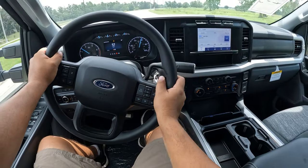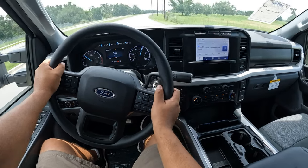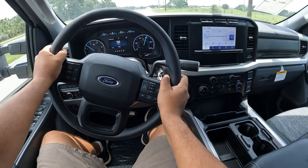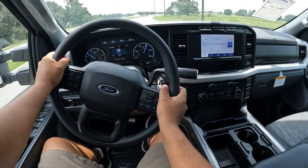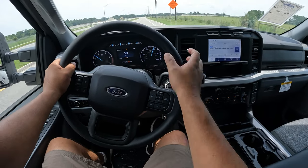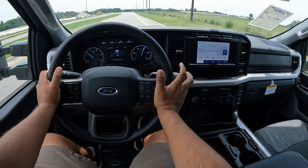We're in normal mode, and it feels very nice. We're doing 60 already. I can barely tell this thing is moving at all. Such a big truck. The suspension is obviously truckish, but stable. This road is pretty smooth. But wow, really nice truck. Very quiet too.